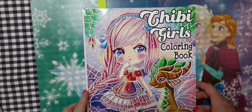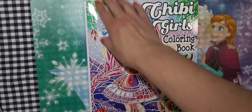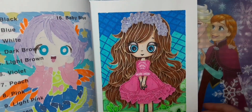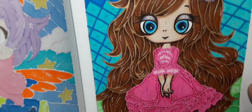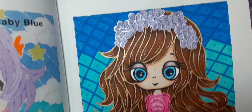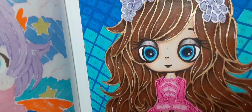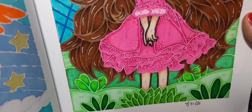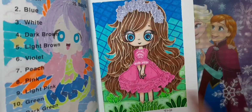Next up is out of Chibi Girls Anime Color by Number by Color Questopia. This is one of my books on my 10 books to finish. And I did this lovely girl. I used Crayola Super Tips, Jelly Roll gel pens, and Crayola colored pencils for shading. So yeah, super cute. Love how this one came out. July 31st. Oh yeah, this was the last one I did for the month.